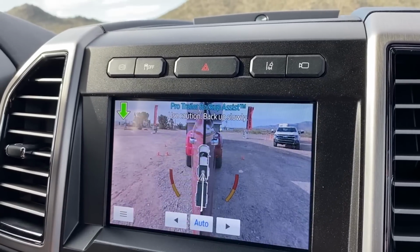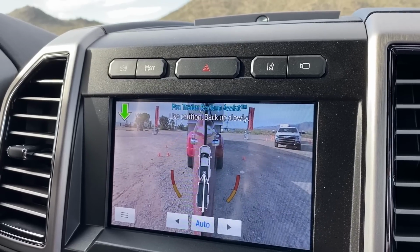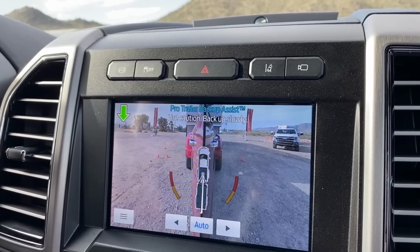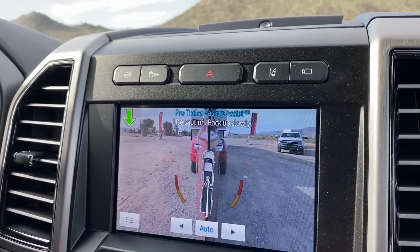And then you got the split view, which is basically looking at both mirrors. There's cameras mounted in the mirrors, pointing rearward. It allows you to see both sides of the trailer at the same time and the truck. It just basically shrinks down the truck and narrows it and lets you see both sides.